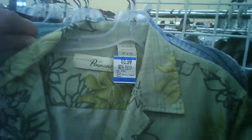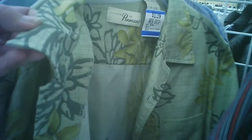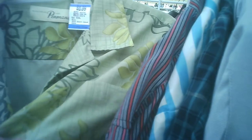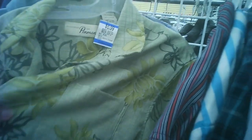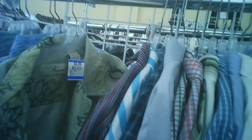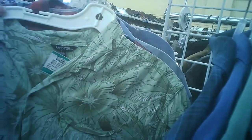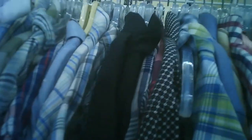And we do find some Hawaiian shirts here. Penmans, which is a name that's quite common around here in the past. I don't know if they're still around. So, there's one. There's another shirt. I think that's a George. I think we all know where George comes from.